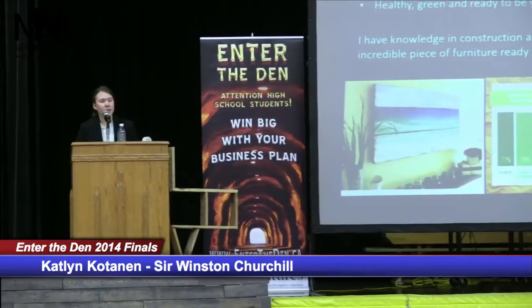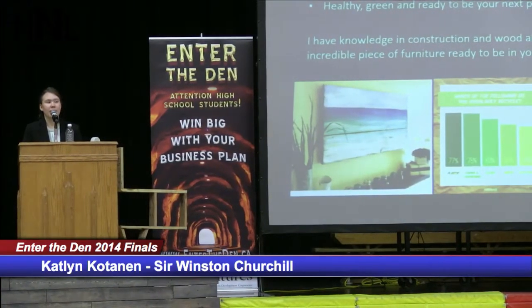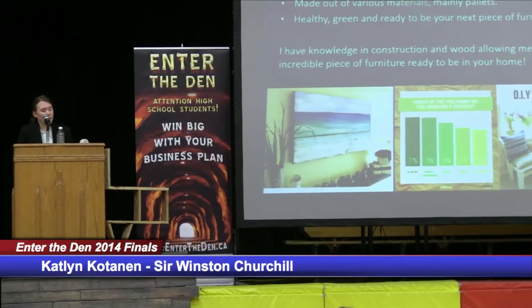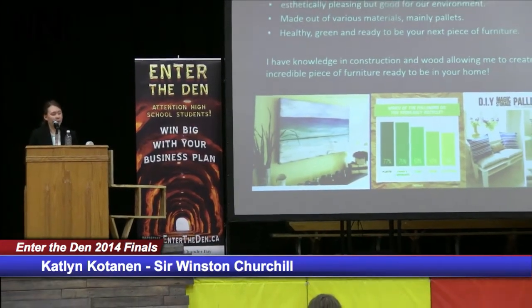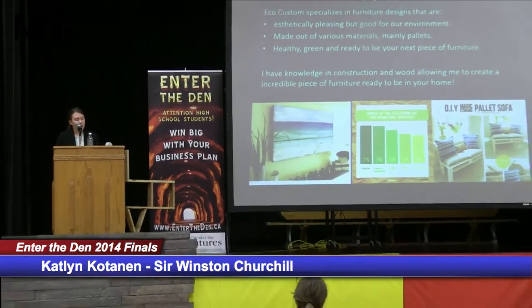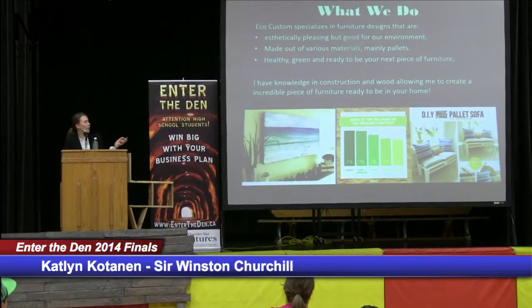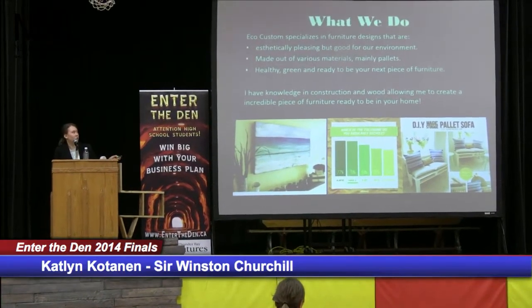Okay, so Eco Custom Furniture Design specializes in furniture that is not only aesthetically pleasing, but also good for the environment. It is mainly made out of pallets, but also various materials that are usually found just sitting there for free. It's healthy, green, and it's ready to be your next piece of furniture in your house. I have knowledge in construction and wood, allowing me to create a perfect piece of furniture for your home.